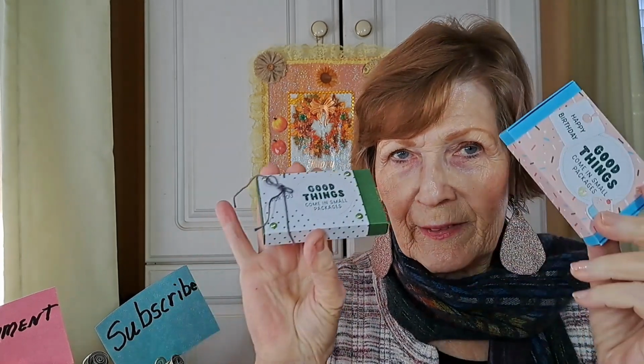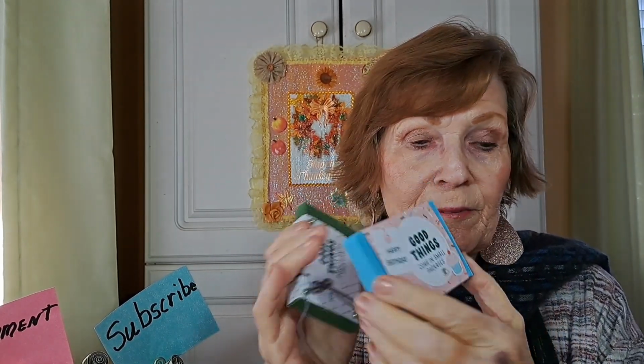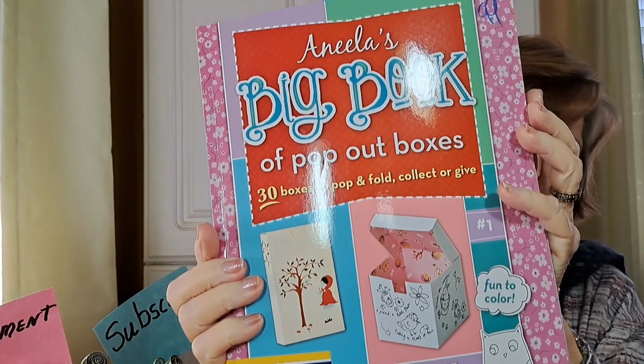Just recently at our meetup, Kim at Kim's Inspired Life gave us some of these little boxes, and they were so neat. The ones I have don't have the little sleeve in it. I got it at a thrift store, and it had boxes in it that you could make. I'm just going to pull one of these out, perforated, I think I'm pronouncing that right.